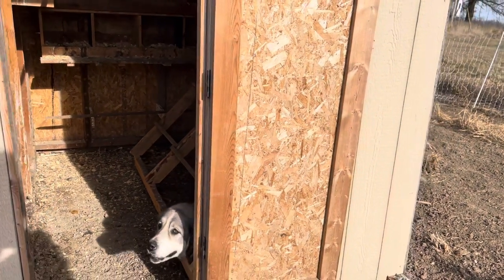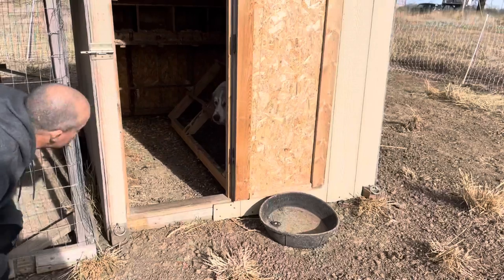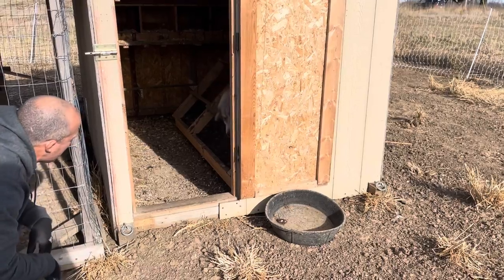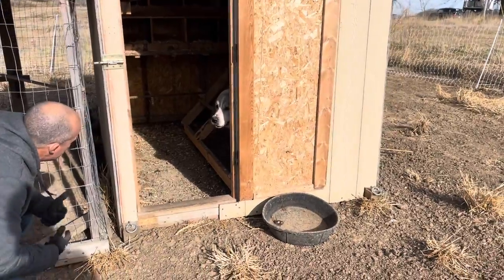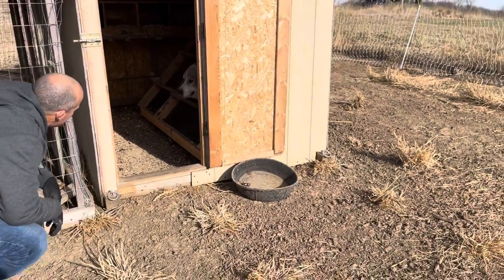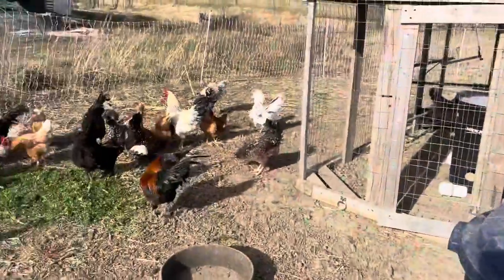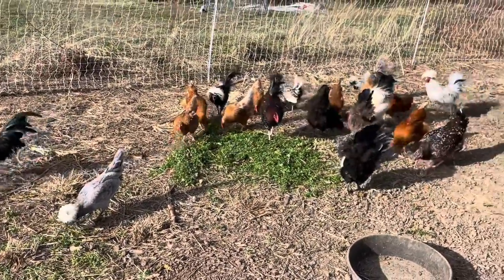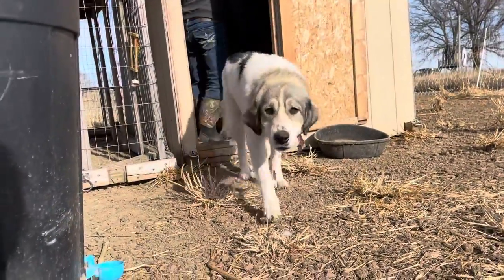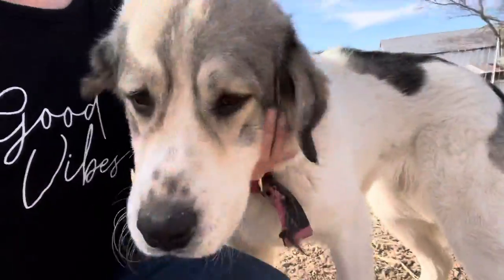Come on, Bella. It's okay. Come out. Come on. Just don't touch the fence again. Greens for the chickens. They're just loving it. Oh, there she comes. There you are. Bella. Hi. Are you ready to guard your chickens?